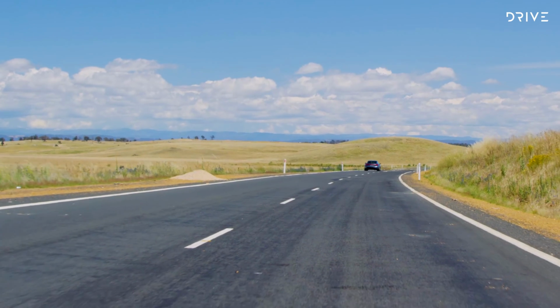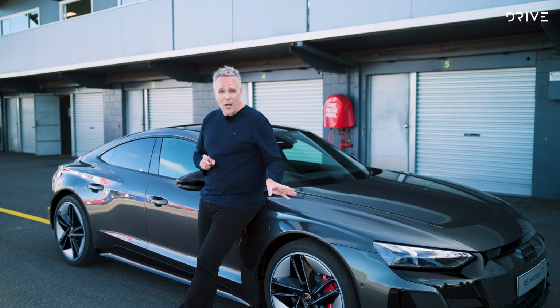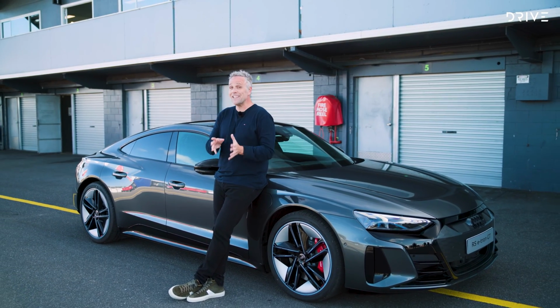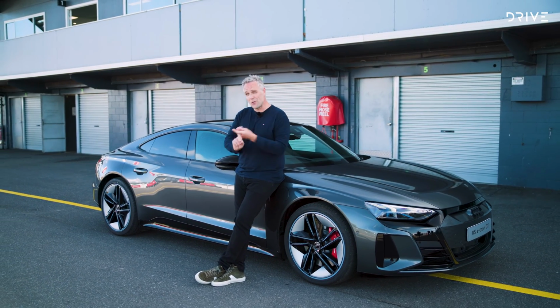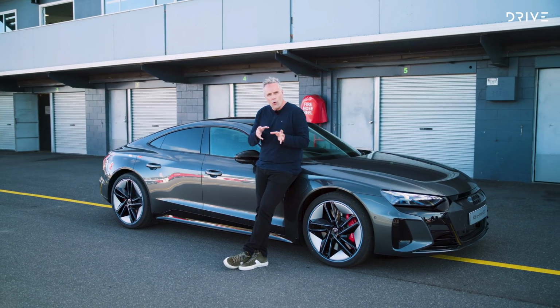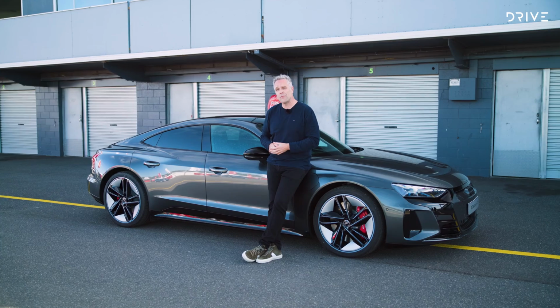So, what did we learn? Well, I'll tell you what, efficiency went out the window. This thing certainly hasn't got a lot of time for its battery out there on the track, but what it gave us was a very, very high intensity of a lot of fun. It's tremendously fast, it's tremendously grippy. The low center of gravity helps it hook up and power out of the corners in a far more impressive manner than even the petrol cars we found today.